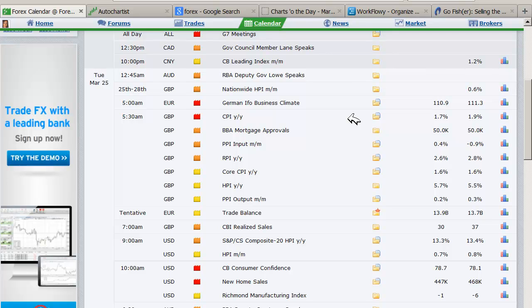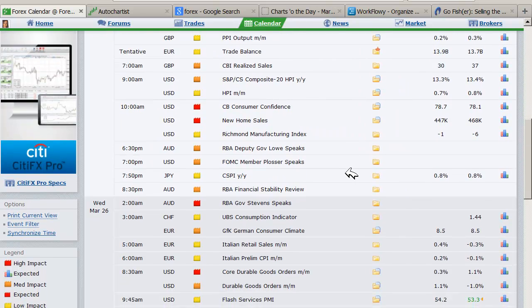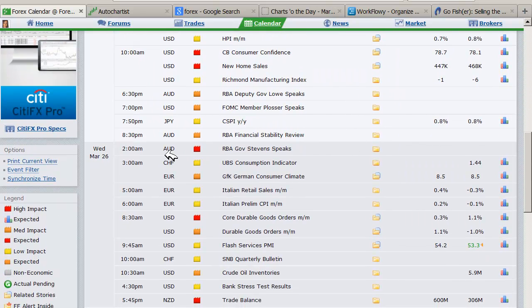And a lot of you have been asking me about that Aussie Loonie 240 minute. We'll talk about some of the levels in terms of proximity as we go into tomorrow. But really, that Aussie does have the 12:45 Deputy Governor Lowe speaking, but really the hot zone everyone's waiting on, and we will set this up tomorrow, is the Aussie going into Governor Stevens tomorrow.